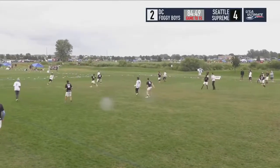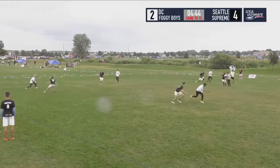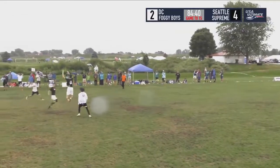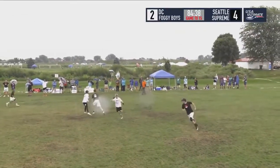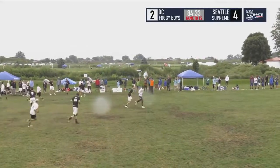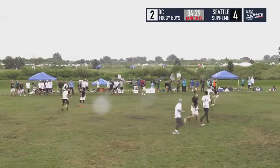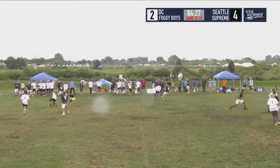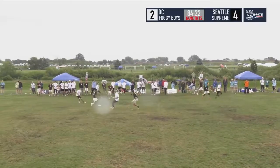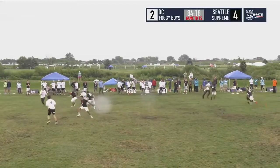It's a really good pull from Seattle to pin the Foggy Bottom boys right in the back of the end zone. And there's the huck. It's floating and intercepted, but he will overthrow his teammate. So that is almost a half field yardage gain for Foggy Bottom. Get it off the sideline. Staying on that far side.